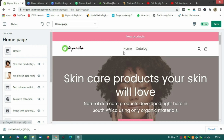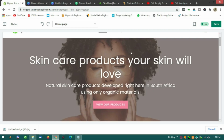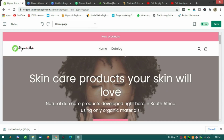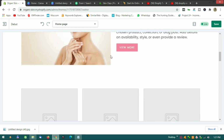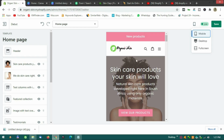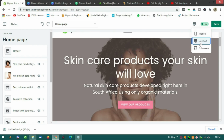So if you want to have a quick look to see what your website looks like, go to full screen, and I will show you exactly what your store looks like. So as you can see, it's starting to take shape and it looks very cool. You can obviously see this logo here can be a bit bigger, but we're not going to worry about it too much, and it looks pretty awesome. So let's see what it will look like on a mobile phone, and it looks pretty stunning. Very cool looking, very smooth, very clean looking, and that's what we want.